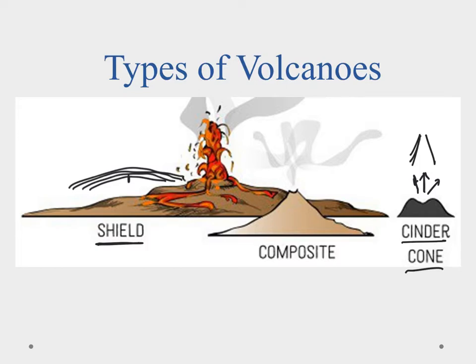And that leads us to the third type, which is the composites. And the composites are going to have elements of a shield volcano as well as elements of a cinder cone volcano. It's going to have shield volcano things because you'll notice that there's going to be layers of lava flows. We'll see those.